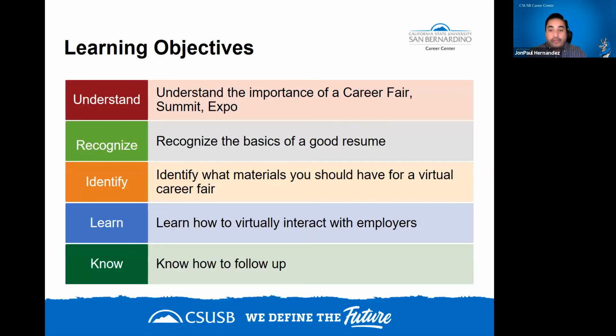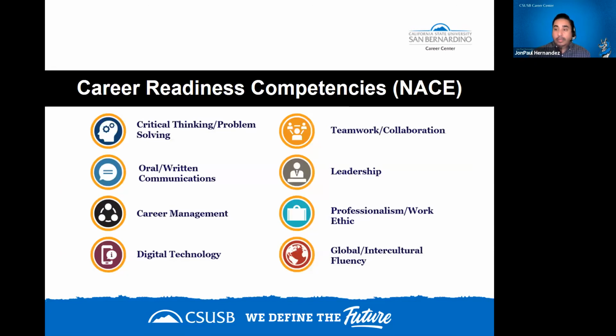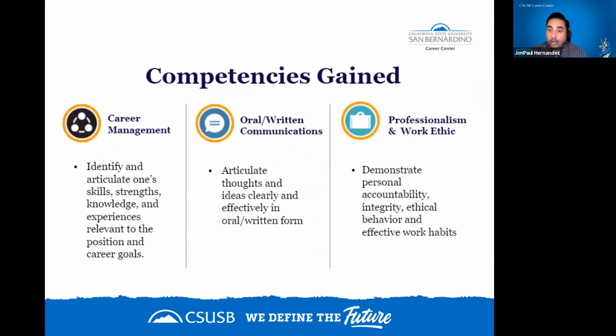So the learning objectives for today are to understand the importance of a career fair, summit, or expo, recognize the basics of a good resume, identify what materials you should have for a virtual career fair, and learn how to virtually interact with employers. You also learn how to follow up. Some of the career readiness competencies that we use from NACE are these 8 subjects here, and the ones we'll be using today are career management, oral and written communications, and professionalism and work ethic.